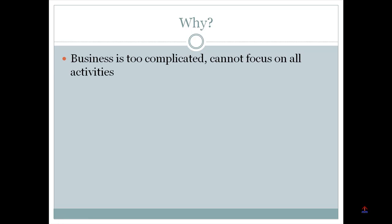First thing that we need to think about is that business is too complicated. Unless you're just a one-person company doing one product to 2 or 3 people, we need to be able to find out where we can focus all of our efforts and our investment in order to get the best for our business. In other words, we need to know where we can add value to the business.